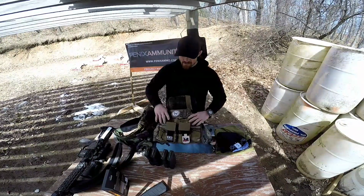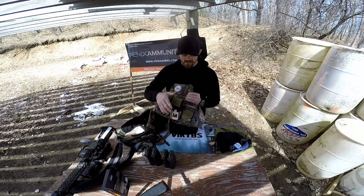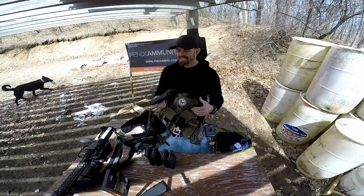I did the 4 mags on the front. I would always make sure the loaded mags were on my belt, but I took too many mags. I took 5 pistol mags. I didn't need that many.